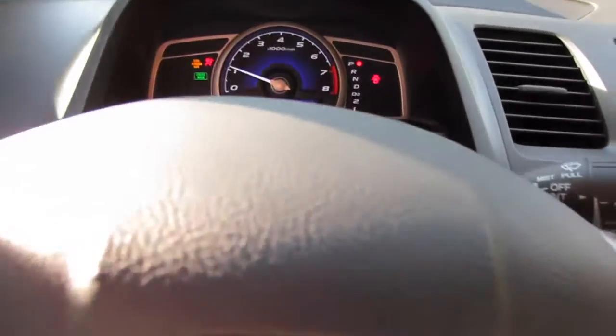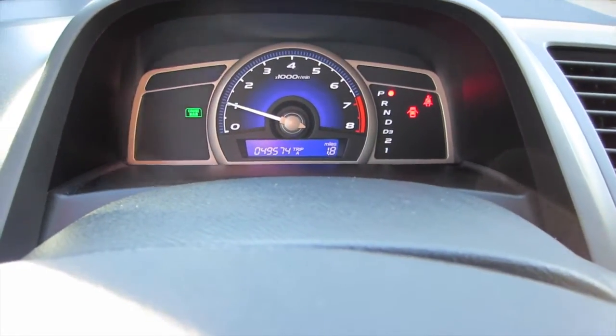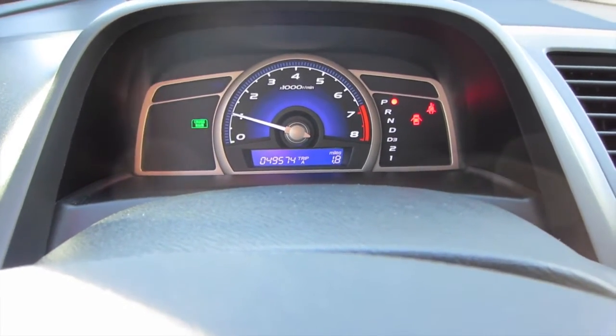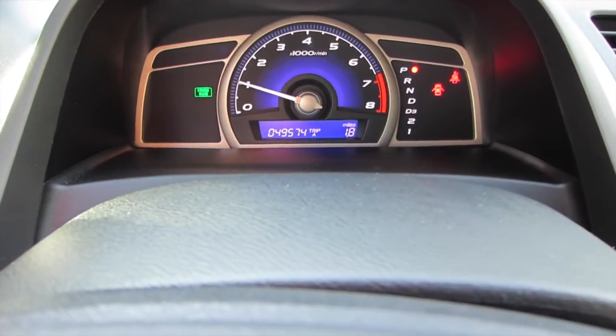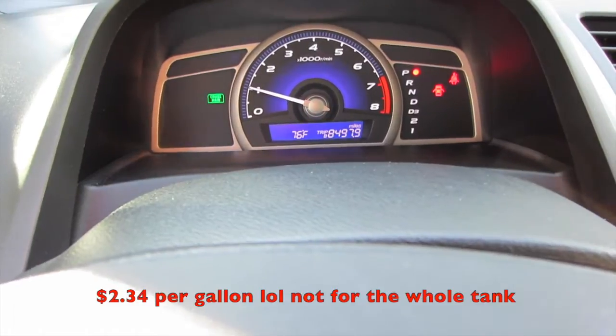As you can see, starts up no problem. It's 76 degrees out, wonderful. So as you can see, we are looking at 49,574. I've done 1.8 miles on this full tank of gas that I got after school. I think I paid $2.34 for it. So, I mean, in case you were wondering.